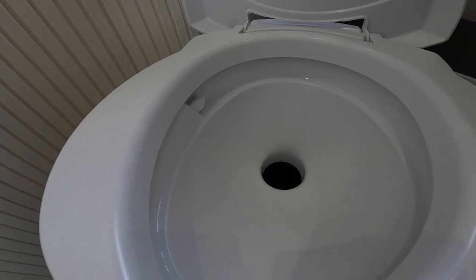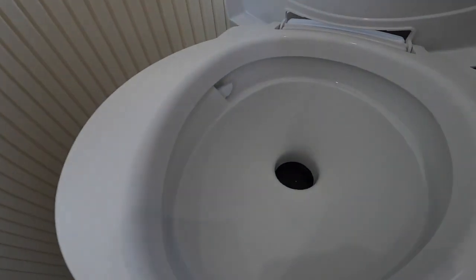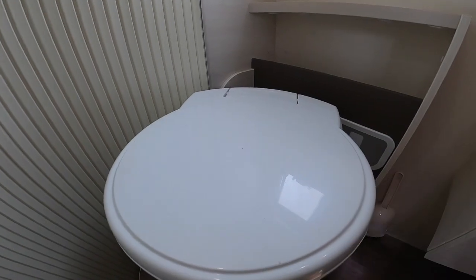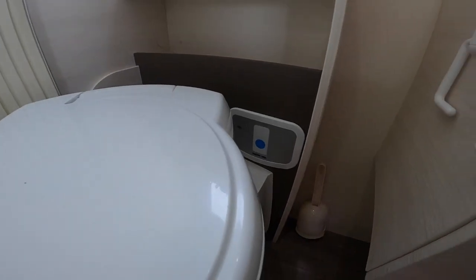Use the toilet with the cassette open. Then once you've used the toilet, if you flush the toilet again with the blue button, and then if you slide the lever to the left, it isolates the blade on the cassette and you can get it out the outside of the vehicle should you need to empty and change the cassette. You will get a light on here when it's ready to change.